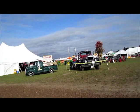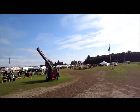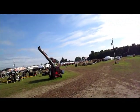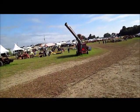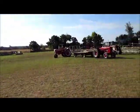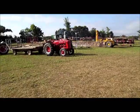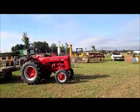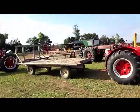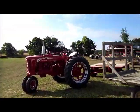We got all sorts of tractors over there to go look at yet. Big Alice Chalmers displayed down yonder there. That thrash machine's from the Georgian Bay Steam Show Club where we were at there back in August. And over here we got a McCormick Deering W4. Then we got a very nice Farmhouse Super M behind it here.